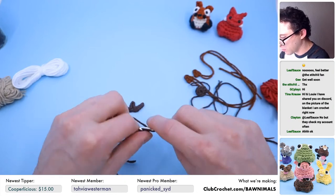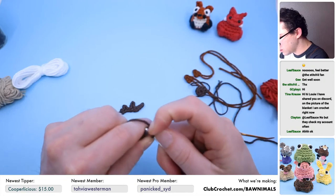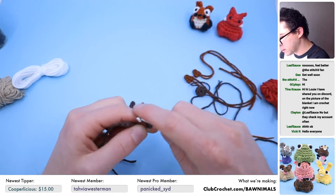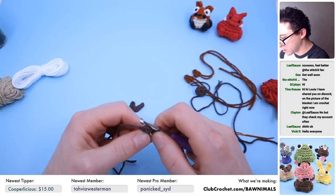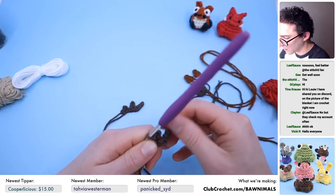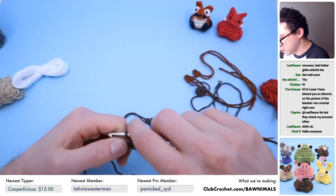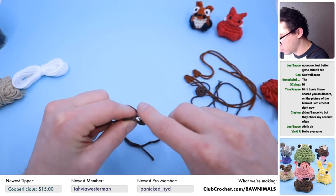And then I think we chain three to do our next antler section. And then we slip stitch into the back loops of two of them to get back down to the base here. Like that. Let's see what we got. A lot of tweaking involved. Okay, so we slip stitch two, and then we'll slip stitch another two, and then, yeah, okay. I think this is gonna work.